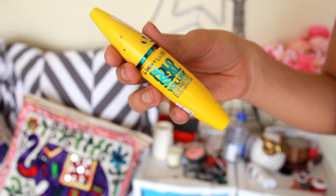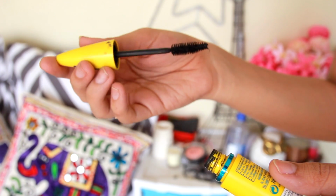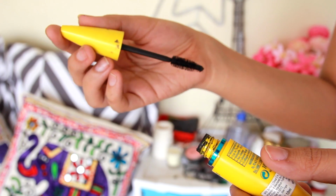Then the next thing you would need in your makeup bag is mascara. Everybody needs a good mascara in their makeup bag, and I cannot leave the house without mascara. Now this one is Maybelline's The Colossal Volume Express Waterproof Mascara, and this is actually one of the first mascaras that I bought when I was in college. This was my first mascara. So if you guys would want to invest in a mascara, then Maybelline does really good mascaras. The Falsies is one of my all-time favorite mascaras.